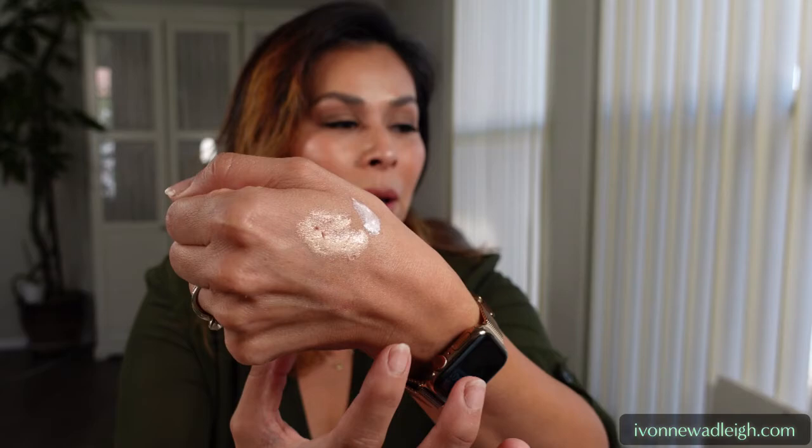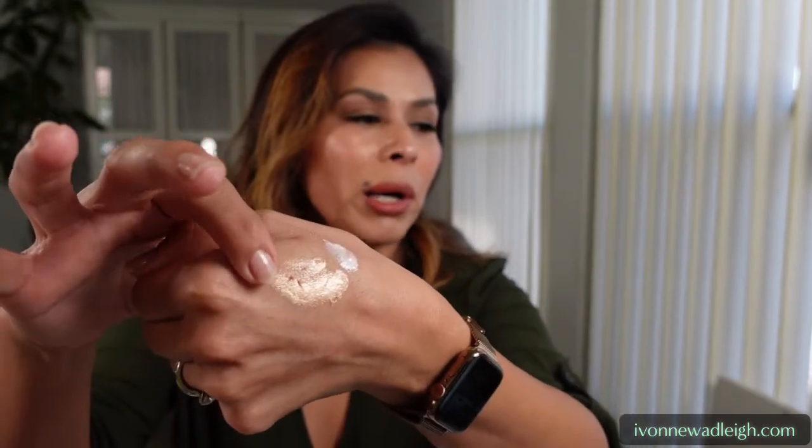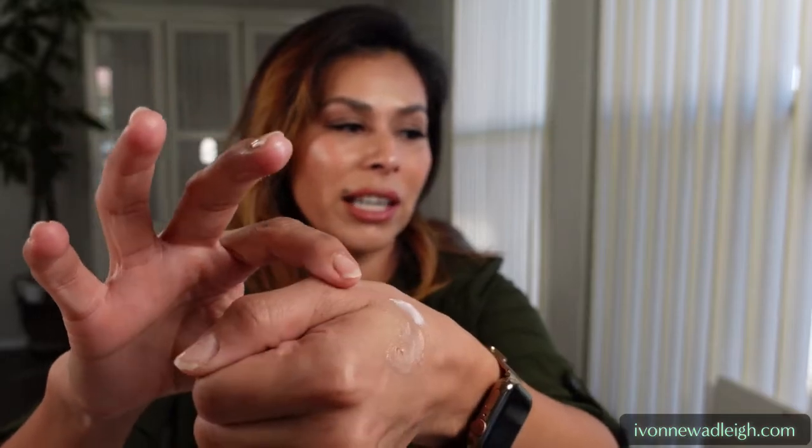Oops, to the other direction. If I can figure that out. Okay, so let's do this one. This one is more pinky looking, like more gold looking almost, right? The body one. And this is just like glowing.